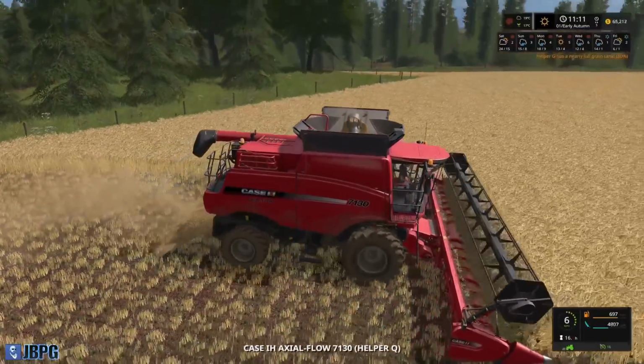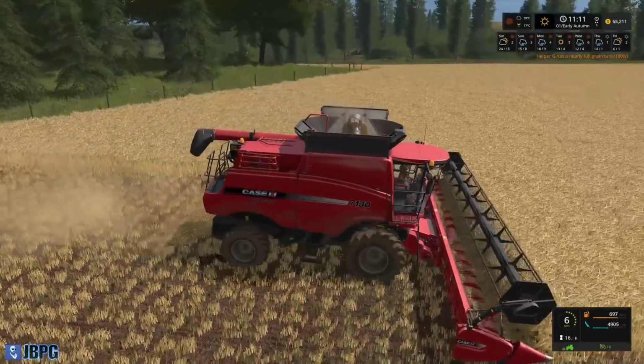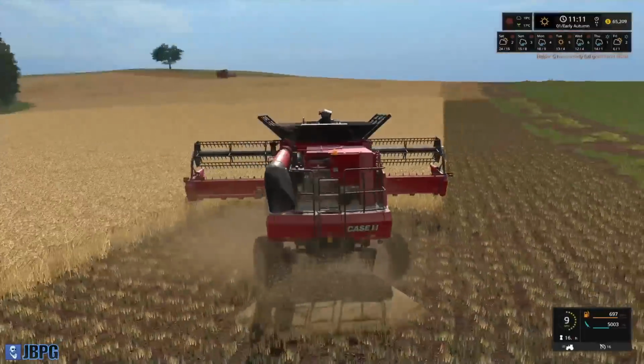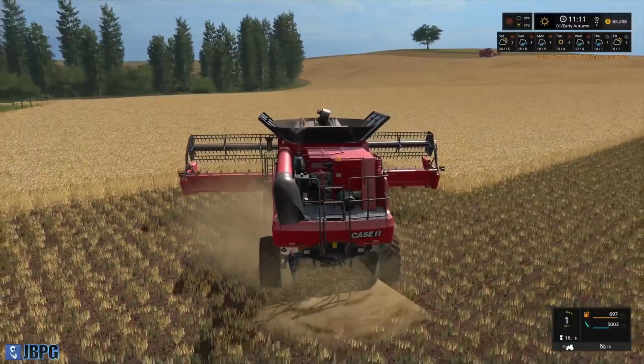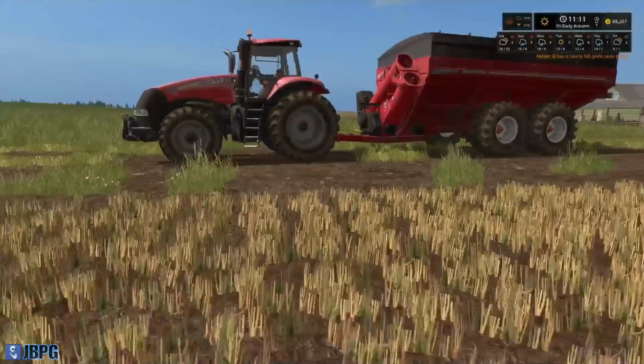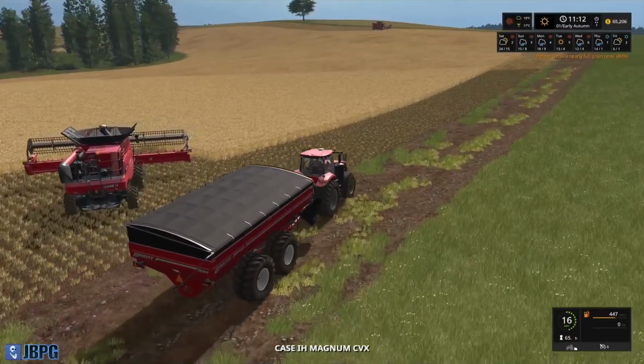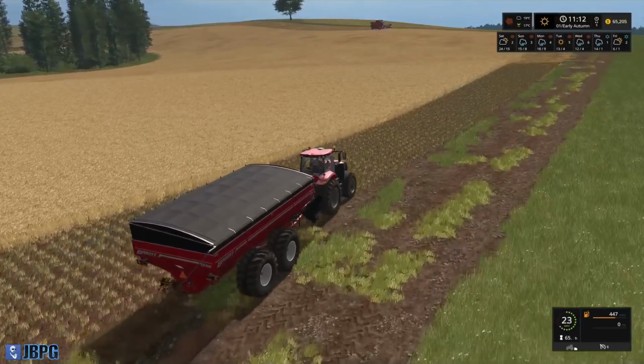What I want to do is try and put a nice little block across here. I think that should be far enough. There's our other combine. We'll need to empty that. So again, we're going to have a clunky start on this field while we keep the combines operational.